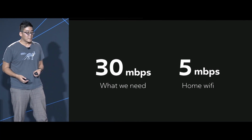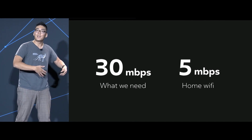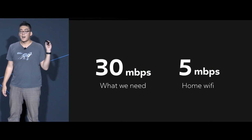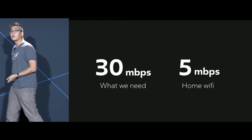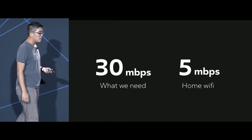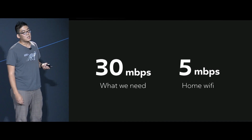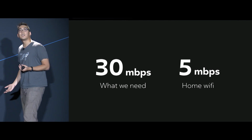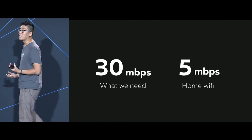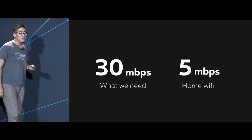But again, I don't want to say it's not a solvable problem, but the problem gets harder, right? This problem statement is, how do we stream a monosphere at 5? If you turn it into stereo, you've kind of doubled the problem. The next generation of head-mounted displays get higher and higher resolution. Now you talk about how to stream what was originally a 6K equirectangular video or an 8K equirectangular video or even higher at 5 megabits per second, which is home Wi-Fi. That's super hard. And so over time, the problem gets harder.